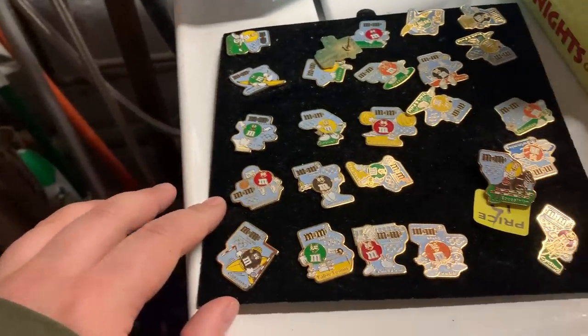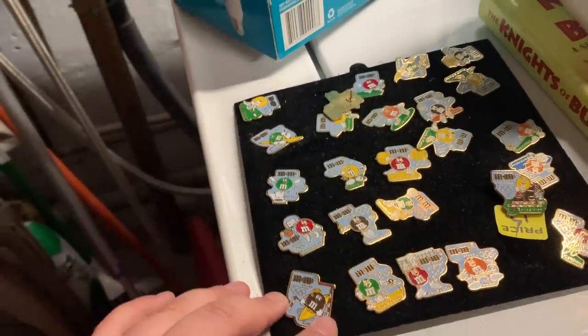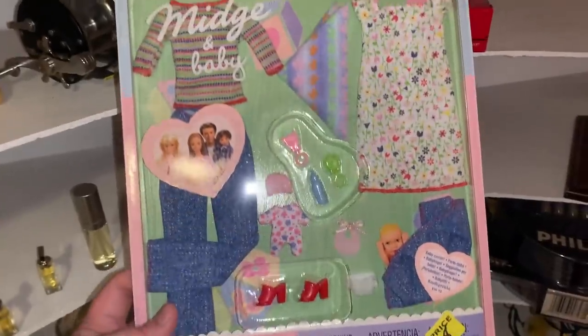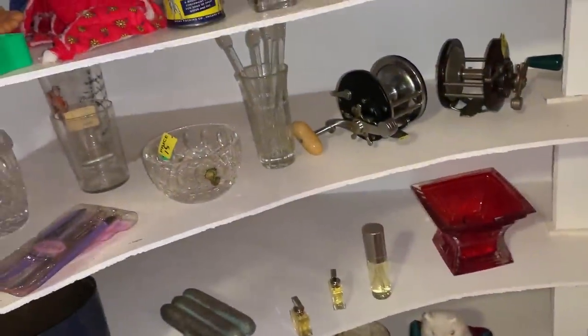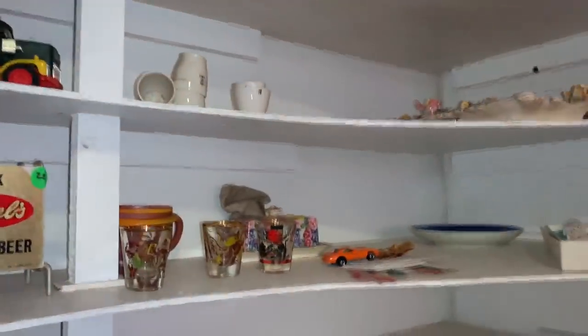I thought this M&M pin set was pretty cool, but it was $15, and I don't know if that's a good price. So this really reminded me of being a kid. This is a Midge and Baby Barbie clothing set. So cool to see in the original packaging, but they were charging $8. I feel like it was probably only worth about 10 to 15, so I didn't pick it up.